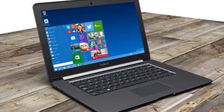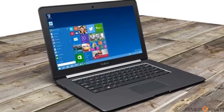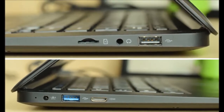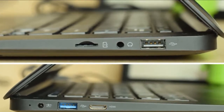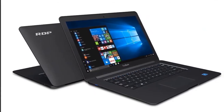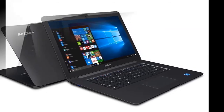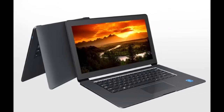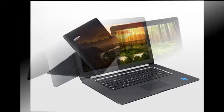Display sizes are generally around 11.6 inches, with a few 14-inch models available. However, there hasn't been a 14-inch Windows laptop under Rs. 10,000 until now. Hyderabad-based RDP has recently launched its first consumer laptop, called the ThinBook 1430, at Rs. 9,999 with the kind of specifications we've come to expect from this segment, but with a 14.1-inch display which should be good for productivity. That sounds like a very good recipe, but our review will show how true that is.